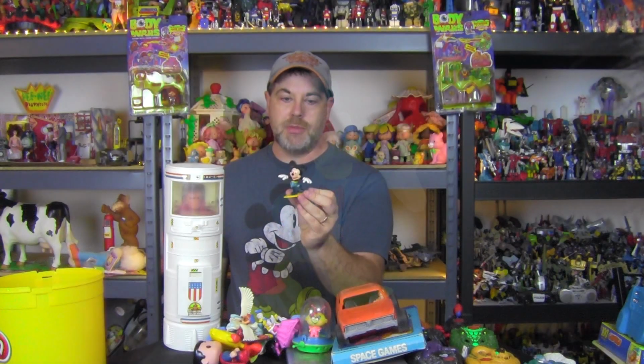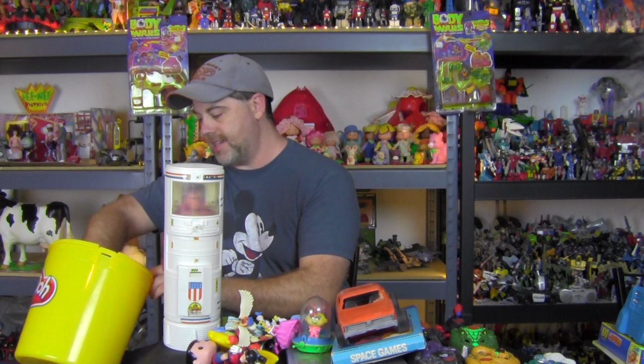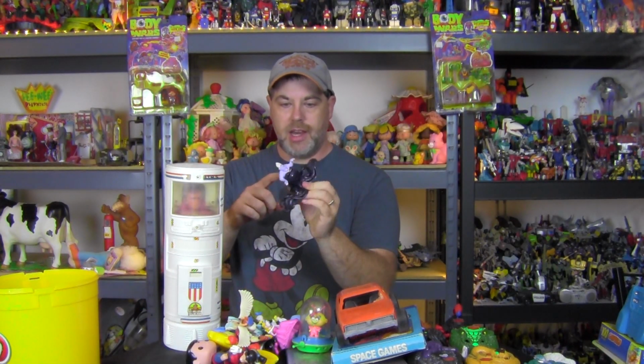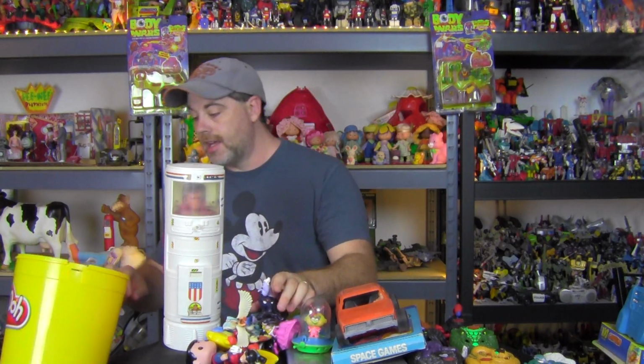The main mouse, Mickey himself, on a surfboard. Hang ten, dude. I'm not going to do a Mickey Mouse voice. That's not going to work. Let's see. I found an Ursula, a big PVC Ursula to go with my Little Mermaid stuff. And she's all sparkly and actually translucent. In her belly region, she's translucent, so that's kind of neat.